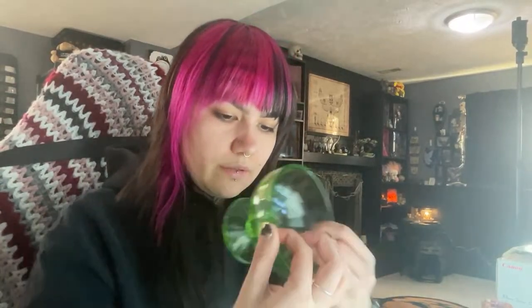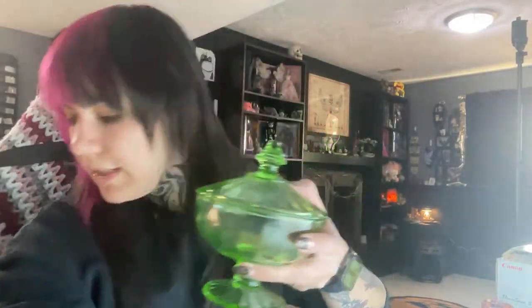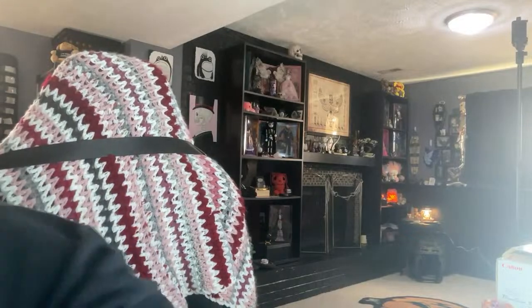The compote or the dish itself, I don't feel or see anything. Nope. Okay. Let's let those photos load in. I'll show you guys what we got here. Beautiful. I love it. So that was piece number six.